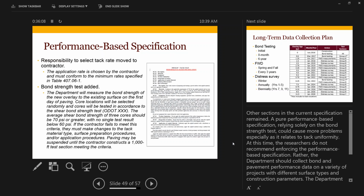The average bond strength of 3 cores should be 70 psi or greater, with no single test result below 60 psi. If the contractor fails to meet this criteria, they must make changes to the tack coat, tack material type, surface prep procedures, and/or application procedures. Paving will be suspended until the contractor constructs a test section meeting the criteria.